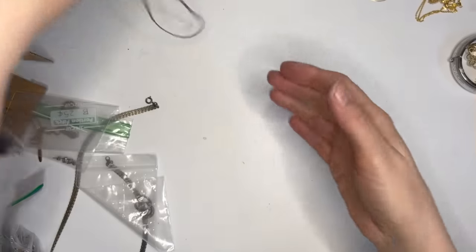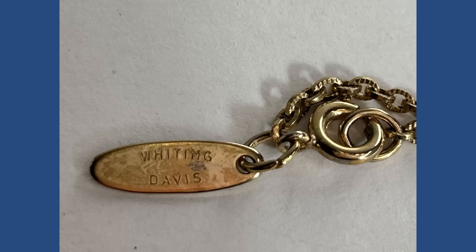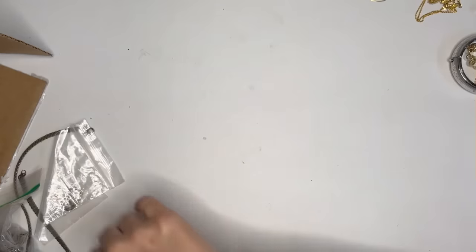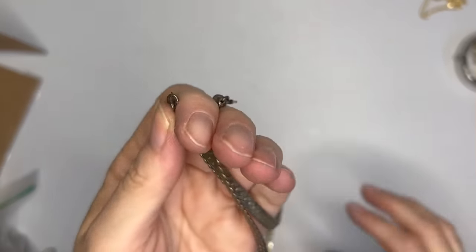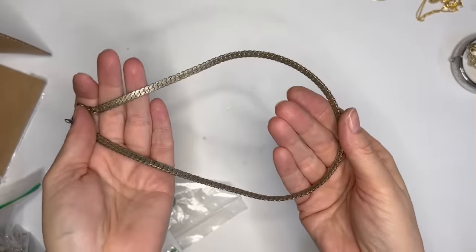Fabulous, fabulous. I'm curious about these. Let's save those though. Ooh, this has a tag on it. What does that say? Oh, this is a Whiting and Davis. This is old as well. We have a lot of vintage pieces. Whiting and Davis chain. I don't think that's sterling. This looks older though. Maybe it just needs cleaning. No, this isn't sterling. This is costume. It's a thick chain necklace.